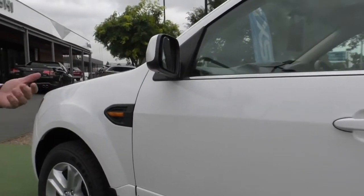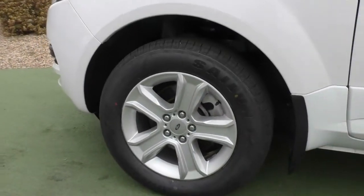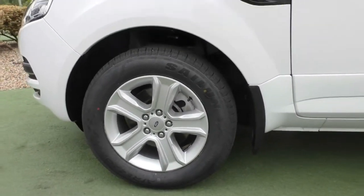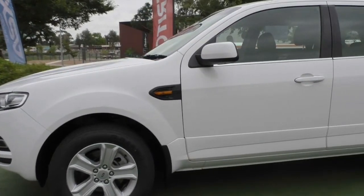Again, really, really well kept by the previous owner, as it should be. Super low kilometers, 35,000 Ks, two new front tires, and again, condition wise, this car is absolutely spot on.